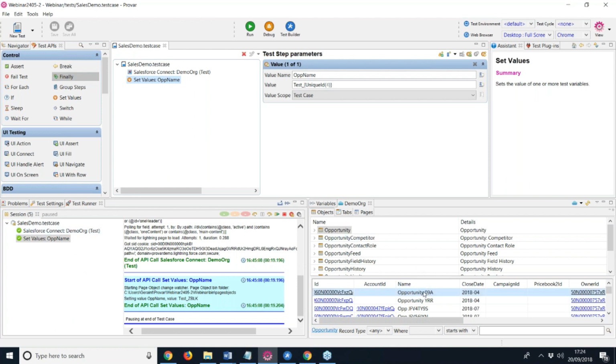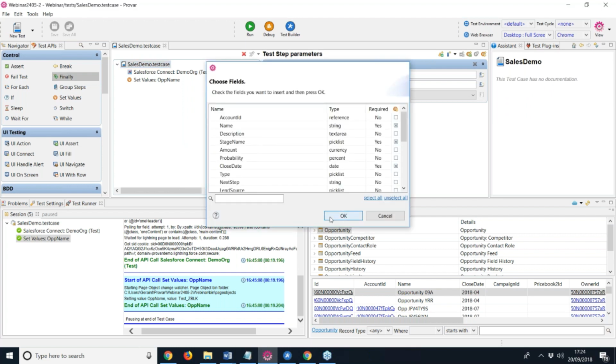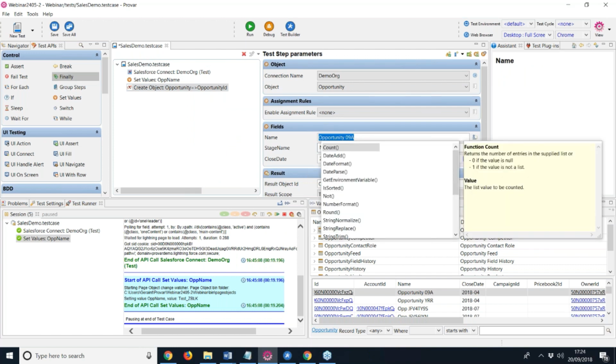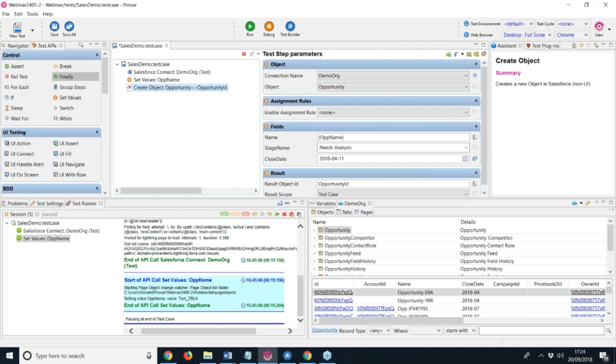Now, what I really want to do is create myself an opportunity, and I don't want to do it via the browser. So I'm going to clone an existing one, which is just drag and drop, and we'll do a create. We can see we get an opportunity in a single step. It doesn't mean I can't override things, so I can choose whichever stage I like. Importantly, I'm going to press Control Spacebar here and grab my opportunity name, which I've just created. This will make sure it has a unique name so I can find it. It's not reusing existing data.